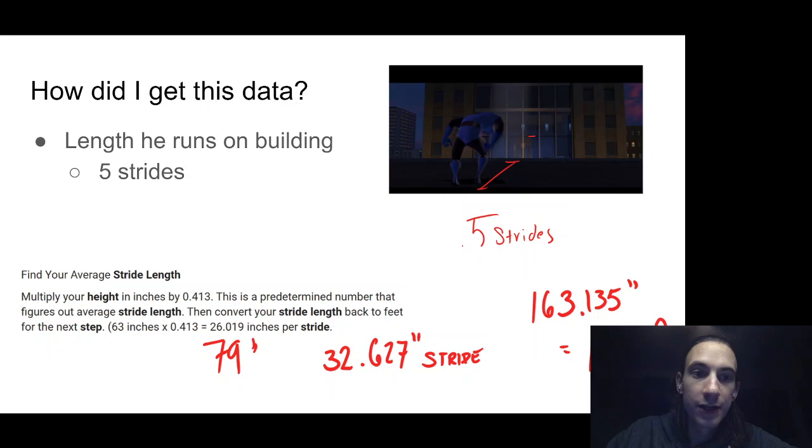And then the last part, or not quite the last part, but almost. In the video, we can count out how many strides it takes for him to reach the edge of the building. So he starts from rest, and then it takes him exactly 5 steps, or 5 strides, to go from rest to the edge of the building. So that was 5 strides.